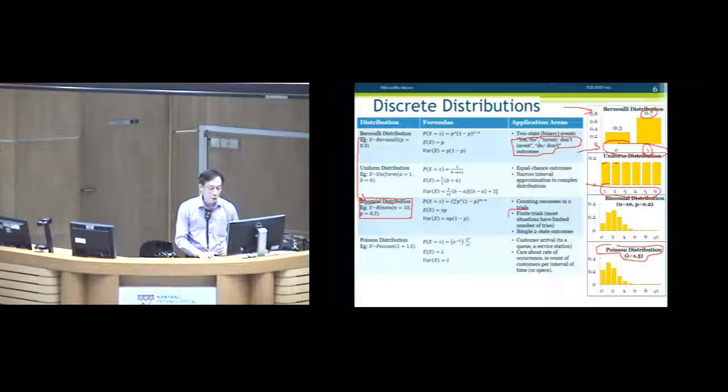Binomial has a requirement and fits very well when you have finite trials. For example, 5 stocks, 1, 2, 3, finite. That doesn't go to infinity. Whereas Poisson, what happens? It always goes to infinity. There's no control over the sample space again. So sample space plays a big role.